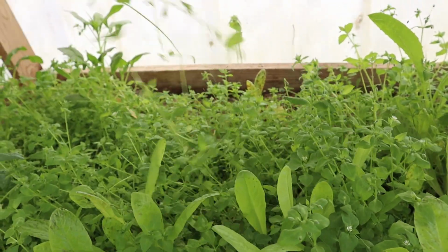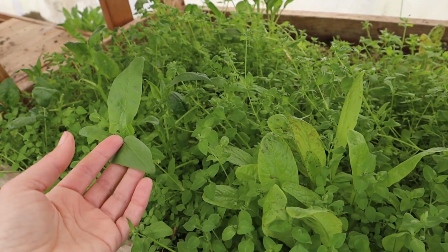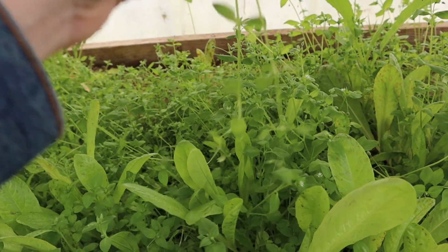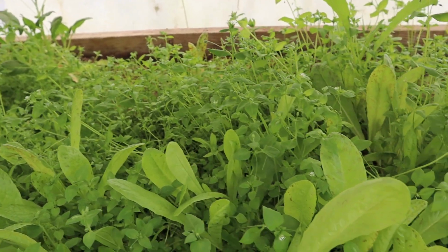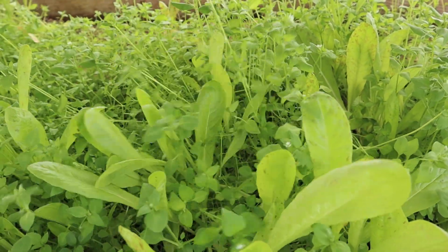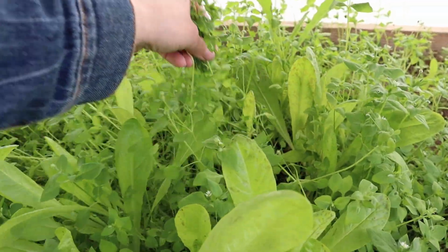So I was actually able to start harvesting spinach and lettuce long before I would have even had it growing outside. So even though it got a late start in the greenhouse, I was still able to make use of it. Sorry, I'm just pulling out some of these chickweed plants.